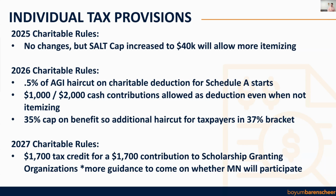The other thing I will point out, as long as we're talking about charitable, in 2027, so it's a ways away, but in 2027, there's potentially a $1,700 tax credit if you make a $1,700 contribution to a scholarship granting organization. There is more guidance needed on this. The state of Minnesota, or each state, is going to either opt in or opt out of this plan. So more to come on that, but as long as we were talking about charitable, I had to throw that in because it's a very unique opportunity.